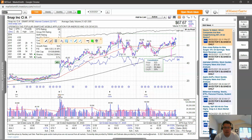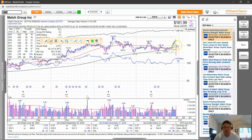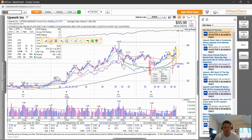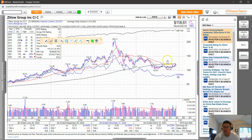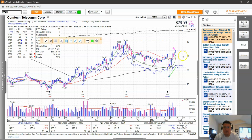Snap, right here. Bumble. So yeah, this one is trending really strong. At some point it'll pull back and give you the opportunity to get in. Match Group. So both of those are dating sites, right? Google. So this one is trending not as strong, but it's upward. So people are doing virtual online work. Zillow. So this one just started trending upward. Apple. Again, this one also started trending right now. Comtech.